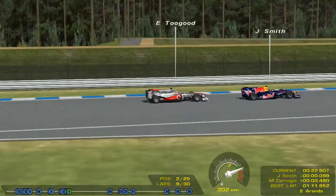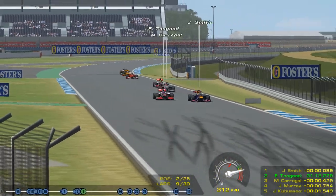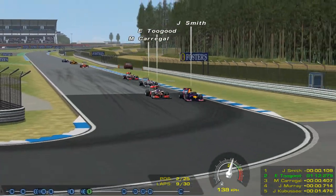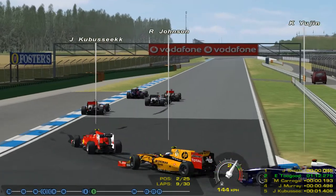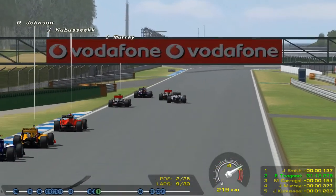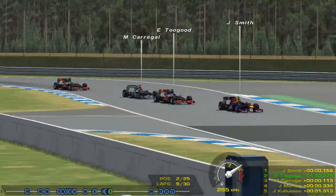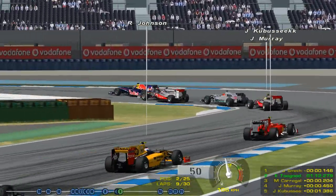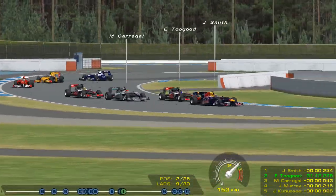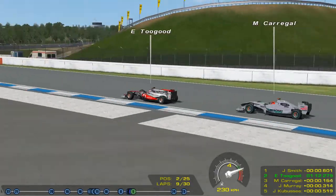St. Aaron's is the fastest lap. That's a good way to start your debut. These guys are getting caught. Smith's gap to Kubasek a lap ago was 3 seconds. It's now 1.4 as Too Good has gone down. And now Carrigal thinks of it, backs out of it. Carrigal's now sitting pretty in the slipstream. Smith has cut ahead of the McLaren. Carrigal to the outside. Sends one, my word, and Smith holds it. Carrigal on the inside now. Doesn't work. He's still very close.